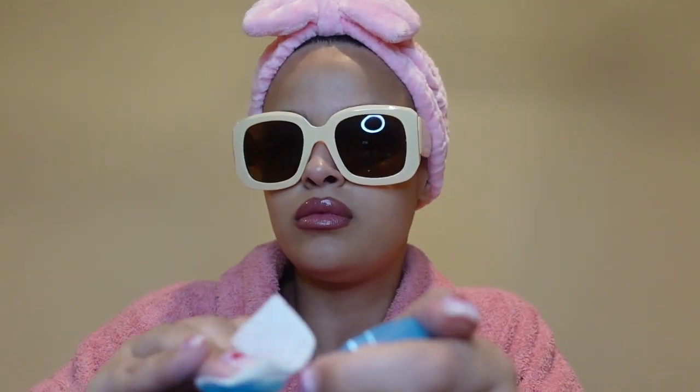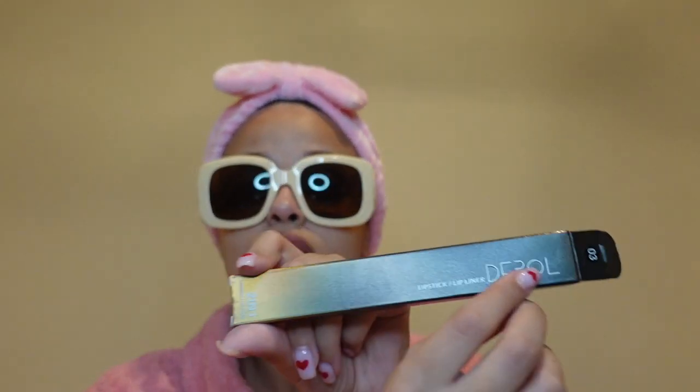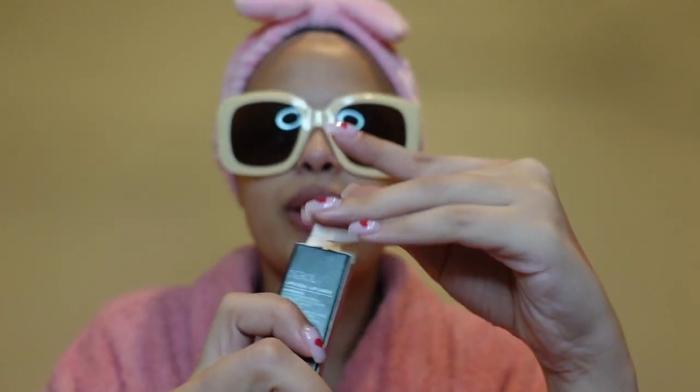Look at number three. This is something that we just bought also from Mimosa that I was telling you I couldn't wash off my hand. It took me forever. So this is called Droll. Lipstick lip liner combo. It's in the number three.